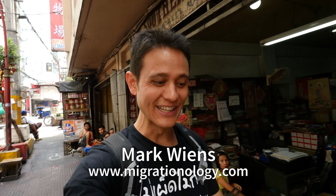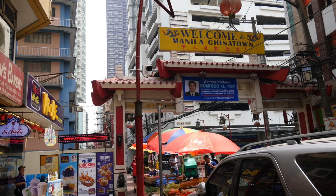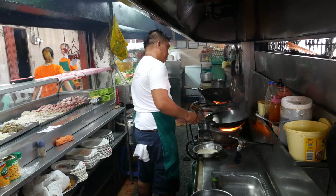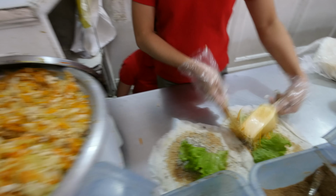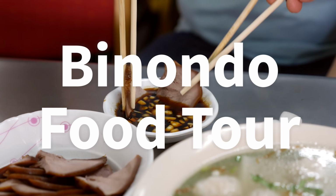I am in Manila, and one of the best places to eat in Manila, one of the most famous places for food, is Chinatown. And in Manila, it's called Binondo. So today I'm gonna take you on a tour of Binondo. We're gonna eat some delicious Chinese Filipino food and just walk around and explore this vibrant and very interesting and fascinating area of Manila.